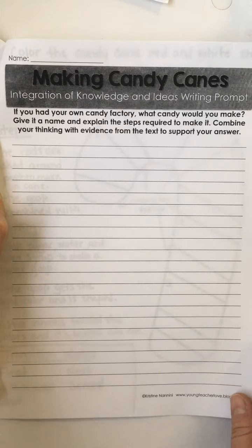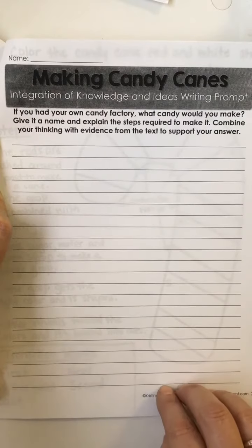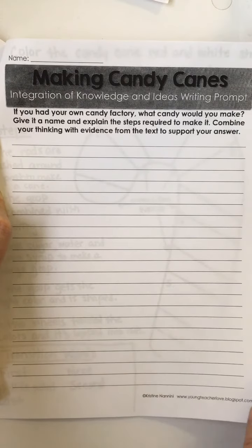When you are finished with this, you are still not quite done with this packet, so I would like for you to put it back in your reading folder and we will come back to it next time.